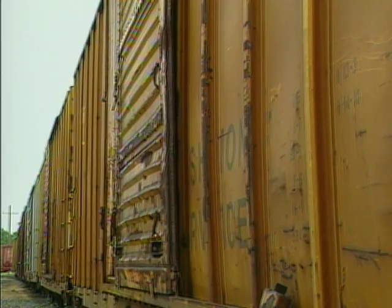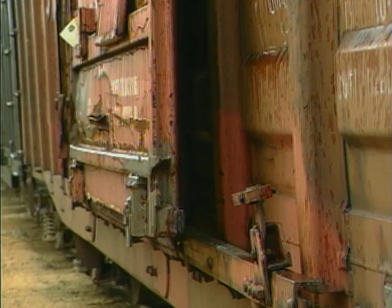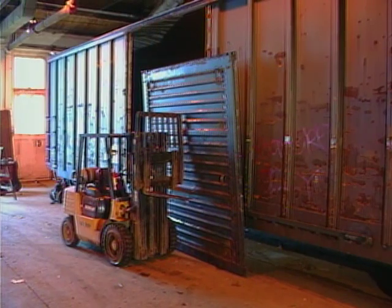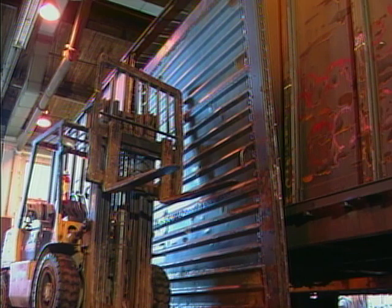Doors become so badly damaged that safety becomes an issue. These are examples of such damage. Unfortunately, this damaged door caused this problem, which could result in property damage or injury.